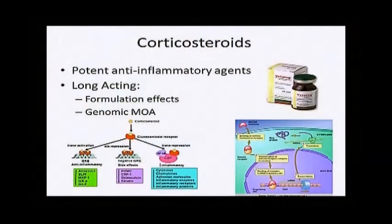All right, so I think everyone's pretty familiar with most of the information on this slide, but I just wanted to put this up here as a starting point. Corticosteroids are very potent anti-inflammatory agents, and as such, we use them commonly in racehorses, or probably most performance horses for that matter. One of the benefits of intra-articular corticosteroids is that they are long-acting. This is a result both of the formulation and based on their mechanism of action.